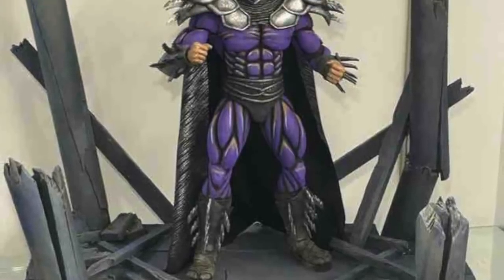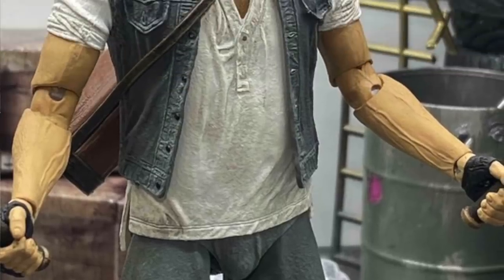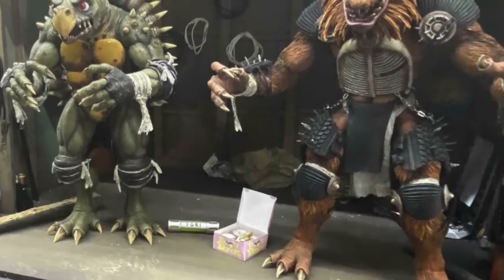Earlier this week, I told you guys about how the 90s NECA Teenage Mutant Ninja Turtle movie figures were going to be hitting Walmart stores in June. And I talked about the figures that they had on display at Toy Fair, the Super Shredder figure, and then the 2-packs of Casey Jones and Raphael in disguise, and then the Tokka and Rahzar 2-packs.